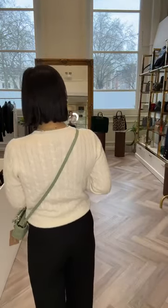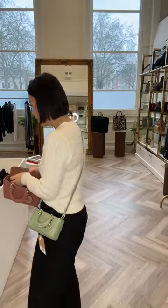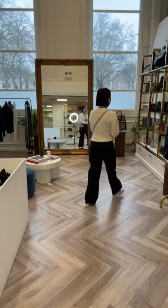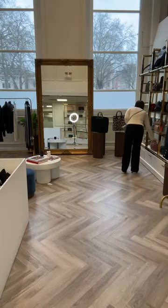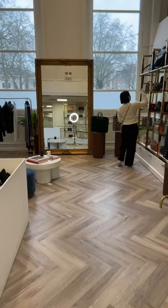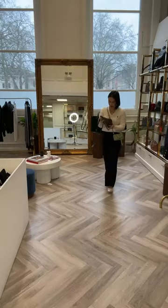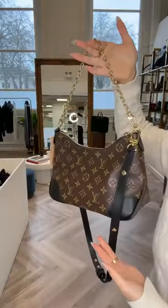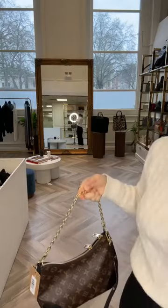So last night, someone was asking if we have any Celine bag. We do have a Celine bag here today, if you guys want a Celine option, which is, where did it go? Oh my god, look at this. This is so cute. Let me take this down. Hold on.